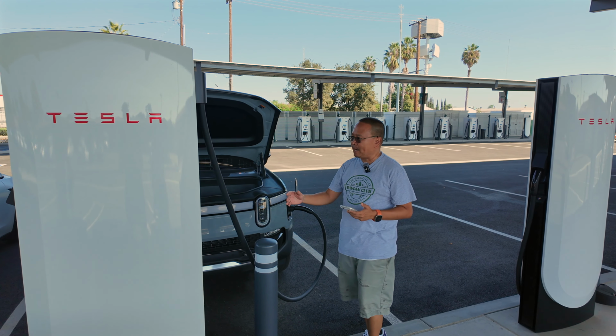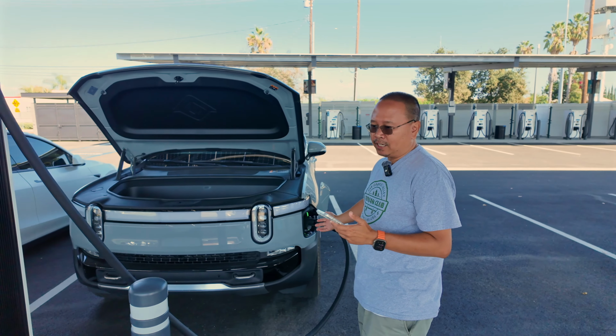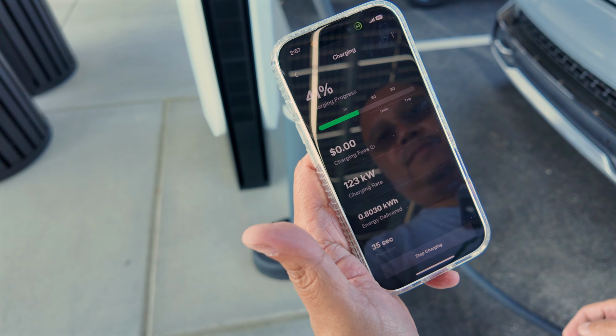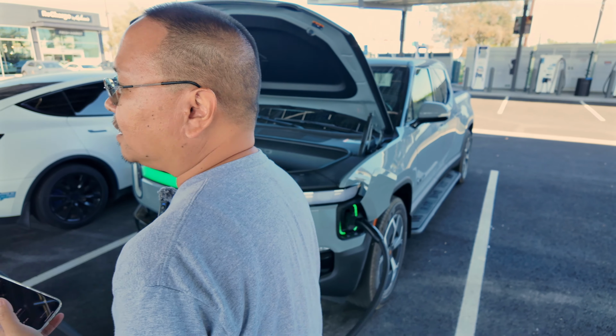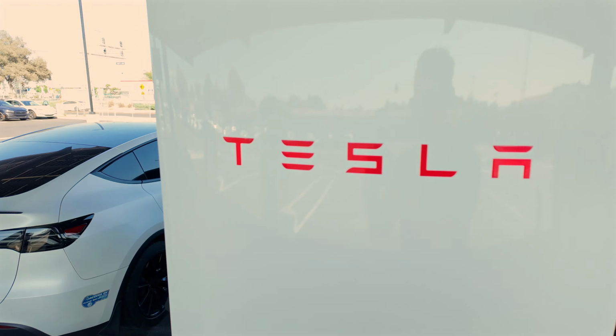I think the best part about it is the cable will reach and not have to block two different spots. And we are charging at 123 kilowatts in speed. That's faster than mine. Is it? What are you at? 80, I think 85. 85 kilowatt? Oh, it's at 55% too. So, oh, okay. Cool.